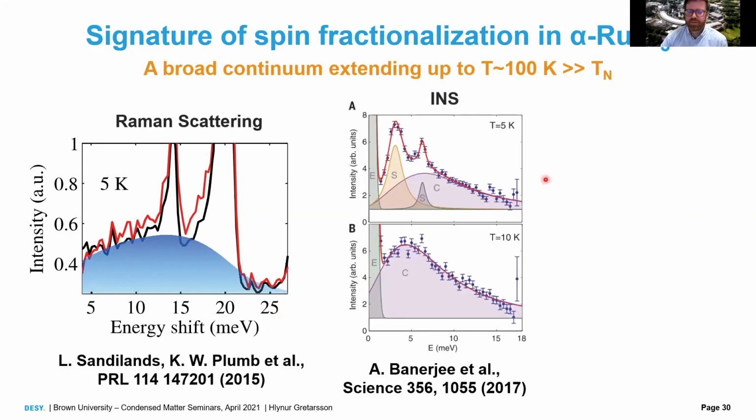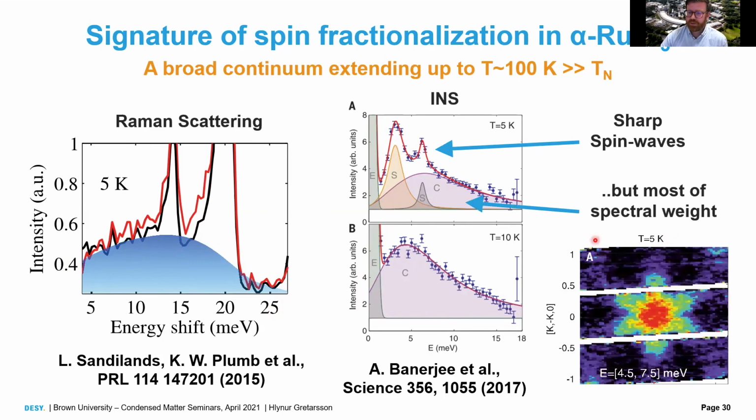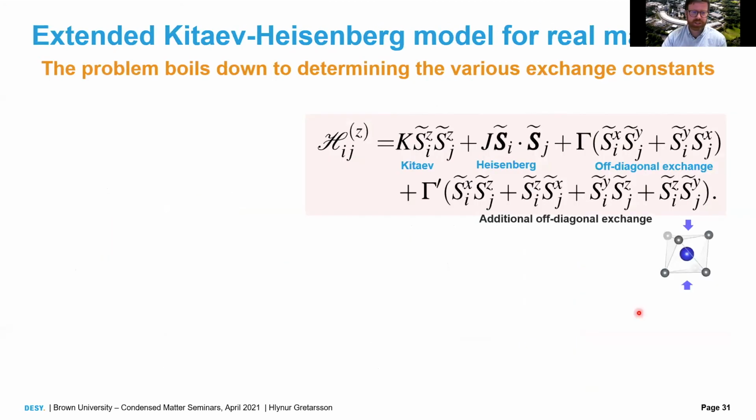I think this data from Oak Ridge is nice. It shows that there are actually magnons in the system, but there's also this big continuum that appears and is present above the Néel temperature. And here is the important result. If you take a cut in momentum space, you will see that it has a star shape, and the biggest intensity is actually at Gamma. This is something that has been the focus of research for some time. So where is this intensity coming from? We're going to be trying to address that in the next slides.